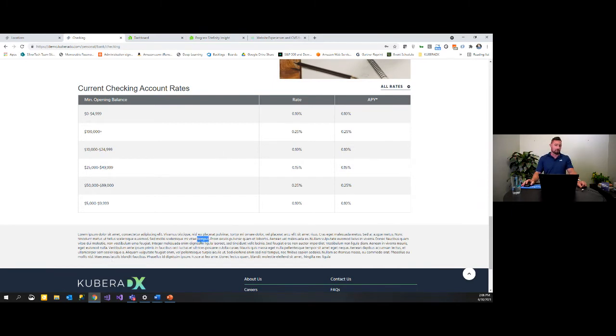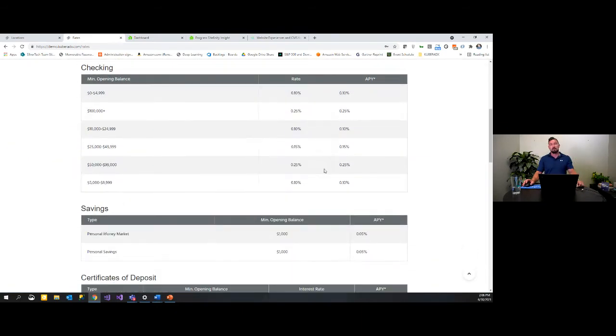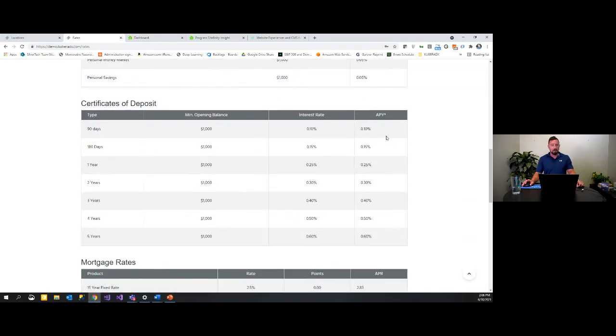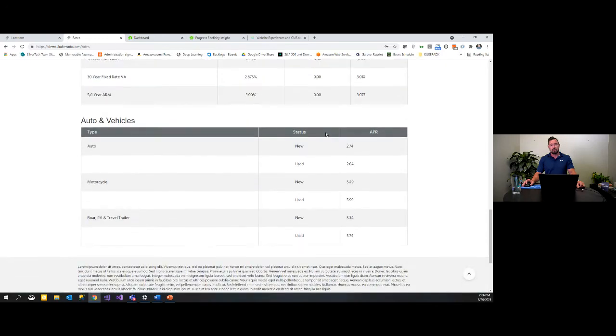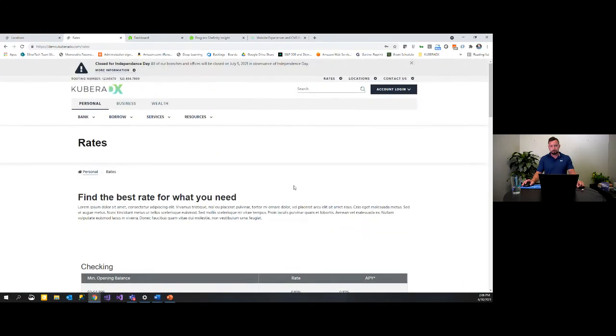And then finally, disclosures, which are obviously important. I can jump to all rates and again see all the different rates that my institution has to offer. I can see the columns can change, the rows can change, but again, they're all managed in one spot. I'll get to that in a minute.